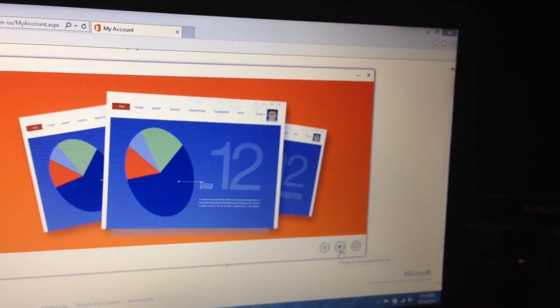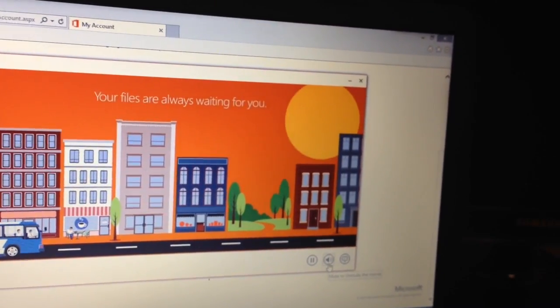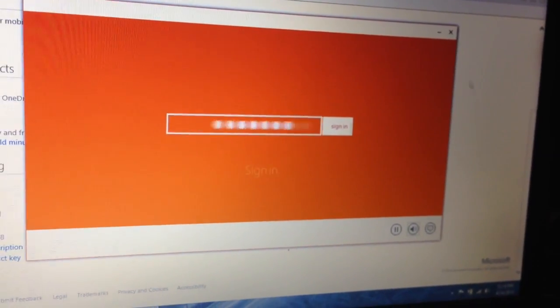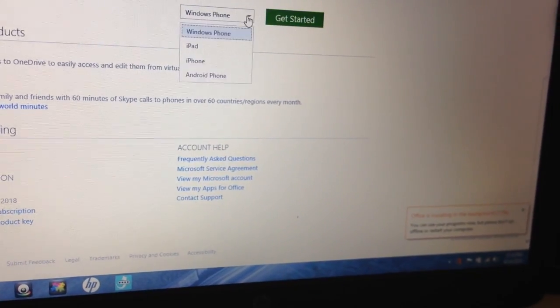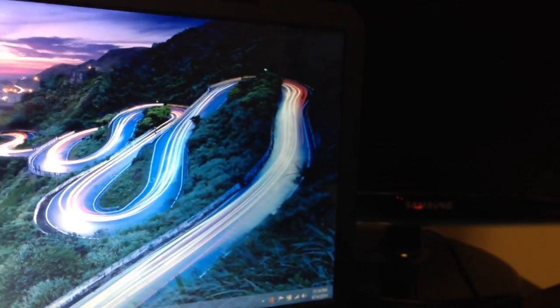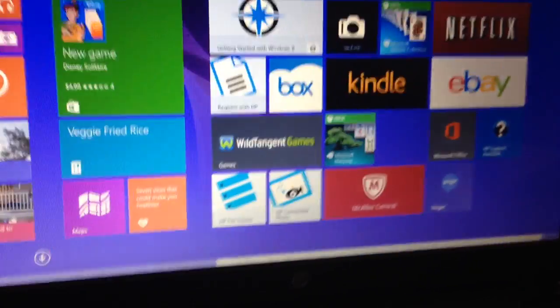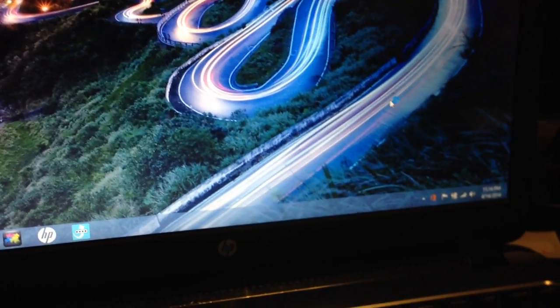Other than that, I also don't like the fact that the address bar for Internet Explorer is still on the bottom. The URL bar should always be on the top, and these are the exact same complaints that I had before. I don't know who designed Windows 8.1 or 8, but you would have thought that they would have fixed that by now. Downloading Microsoft Office 365, I already got the activation key and this, that, and the other, and it downloads in the background while I'm setting up the rest of the equipment. So basically, that's it for now.